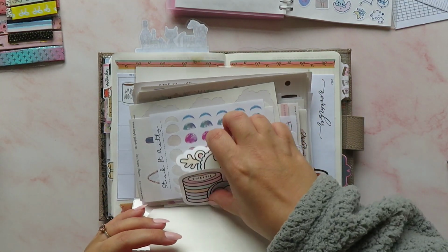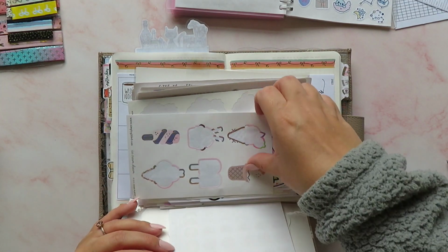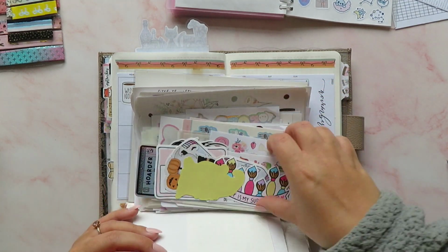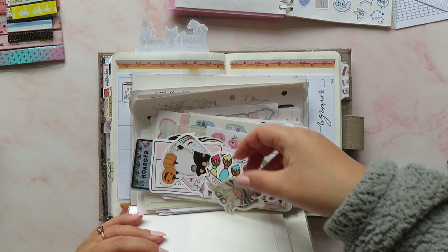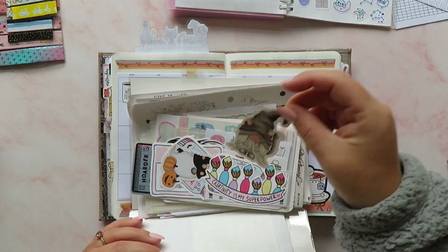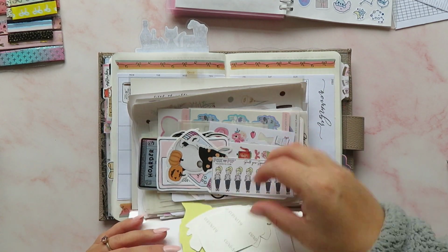Right, let's go through here and see if I've got any autumn or brownie style deco that we can use. Oh, that's cute. That's from Crafty Planning. I need to do an order with Crafty Planning. I've not done one for a while.